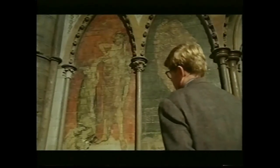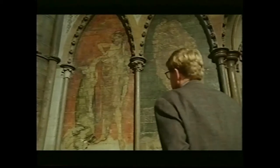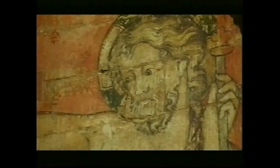Probably the most beautiful feature of the south transept, which houses Poets' Corner, are these 13th century wall paintings, which were discovered quite by accident during the preparations for the coronation of Edward VIII, which turned into that of George VI.